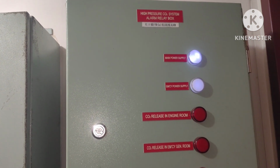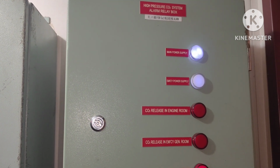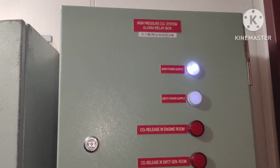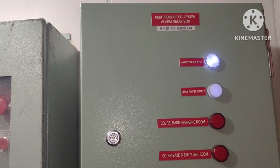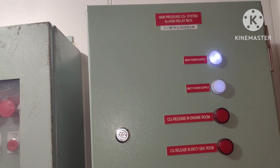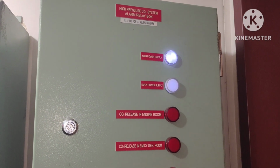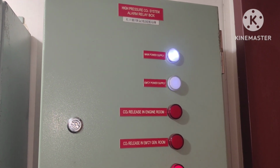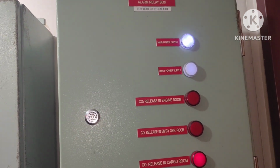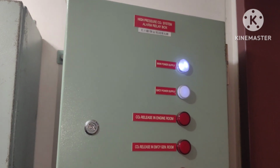So how do we know that there is somebody inside? Before releasing the CO2, before opening the main valve for the cargo hold, the alarm will start inside all the cargo holds. So you have to escape from the cargo hold and go to the fire control station. Once you hear the CO2 alarm, except for any emergency job, whatever you are doing, you have to leave it and go to the fire control station.